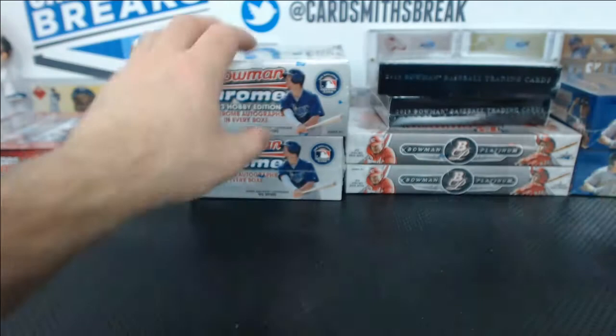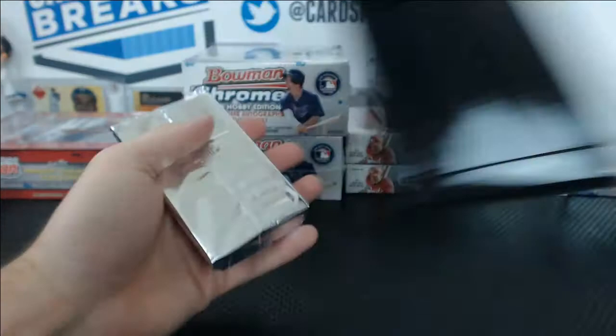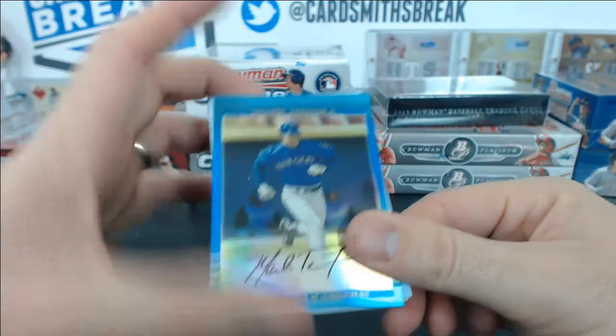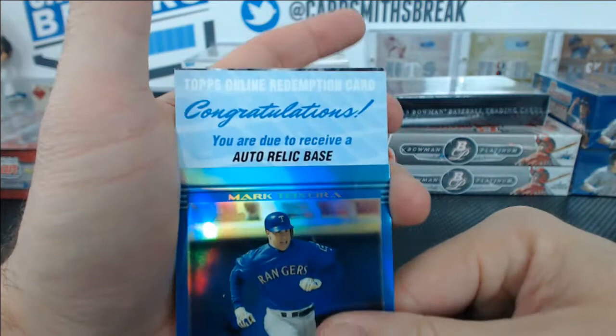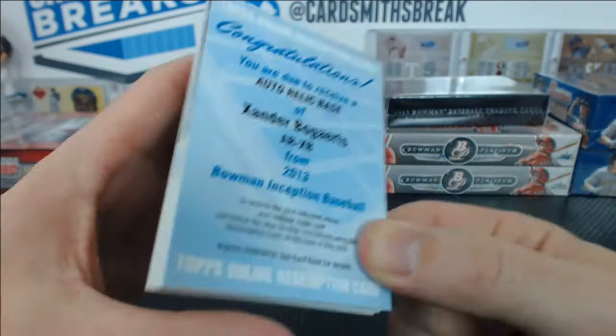Oh, Inception. Come on, Inception. Oh. Auto Relic Base. Xander Bogaerts. That was a nice one. Bryce J. Xander Bogaerts, Auto Relic Base to start us out for Inception.